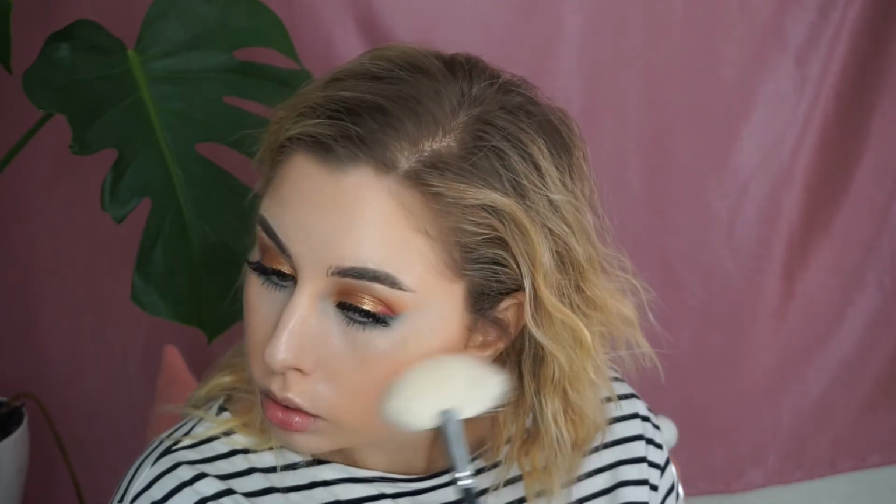Highlighter. So I'm going to use the one out of the Klara Cosmetics eyeshadow palette here. This one, it's a really pretty pinky champagne colour. I've only swatched it and it looks pretty good. So I'm going in with just a fan brush and we'll see how it goes on the skin dry. However, I might end up wetting the brush.